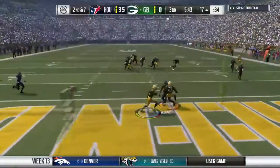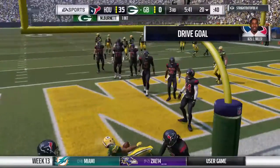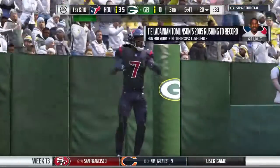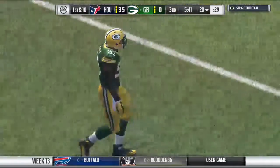Thrown across his body, and it's intercepted. Picked off by Morgan Burnett. And a big turnover there as his guys will get the football back. The Green Bay offense now about ready to take possession here. And the turnover last time, that's sort of been symptomatic of their struggles here in this one.